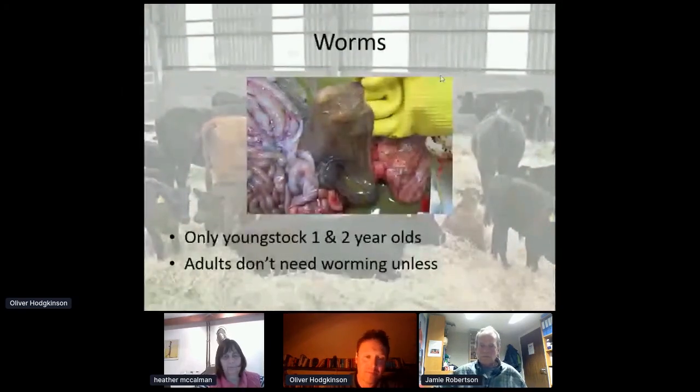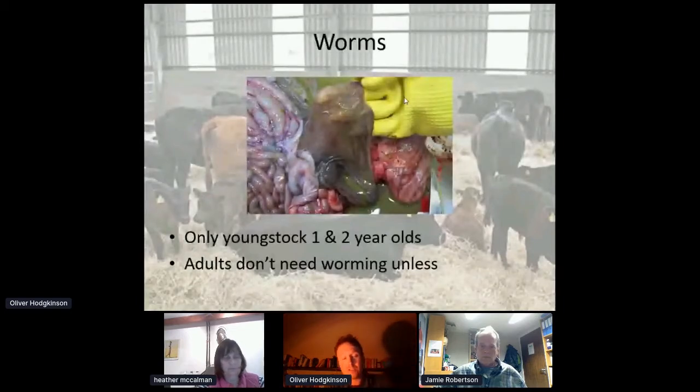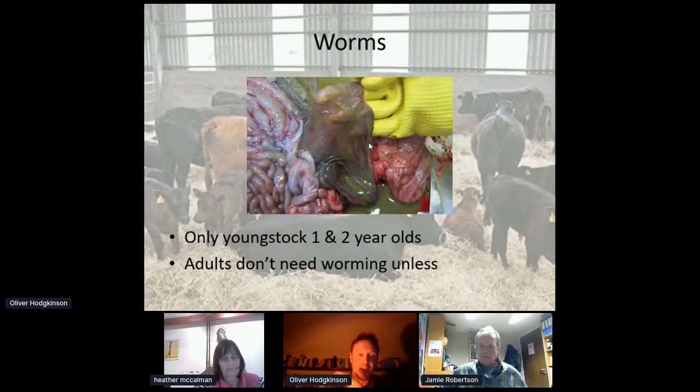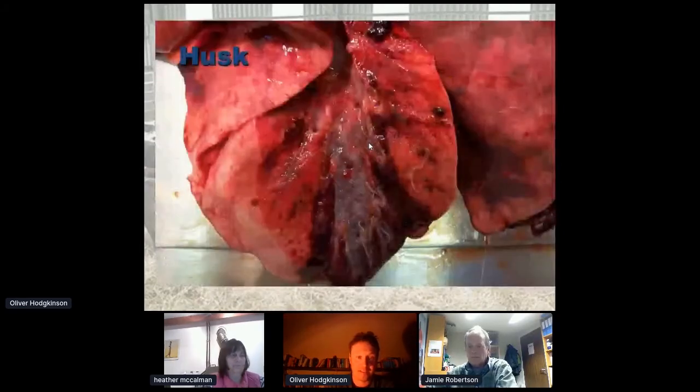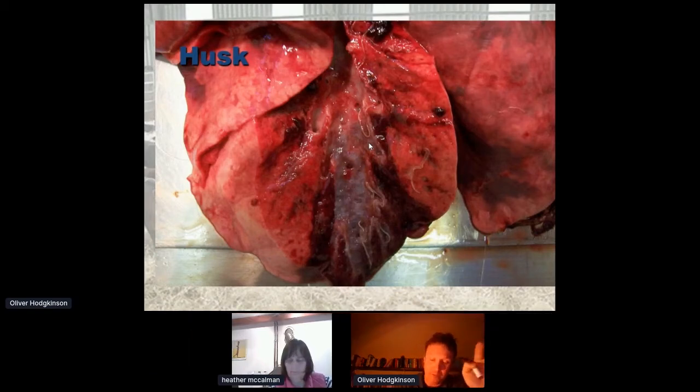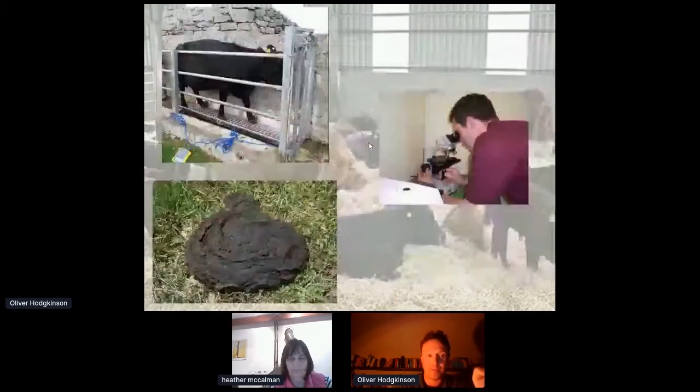Again, with worms, this is only a young stock problem generally. We don't need to be worming older, fatter cows, unless, of course, they're coughing. If they're coughing, that's a different kettle of fish. So round about the autumn time, if we hear a lot of coughing cows, then yes, they probably do need worming. Generally, adult cows don't need worming.